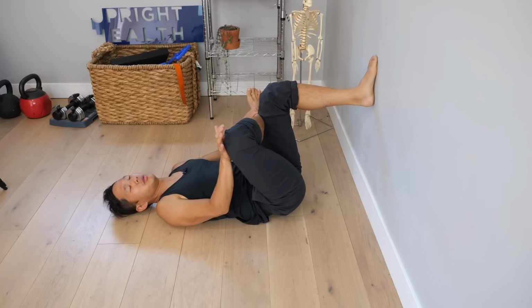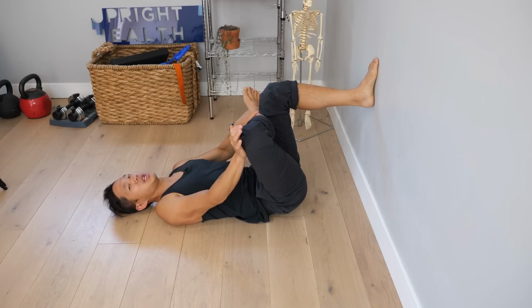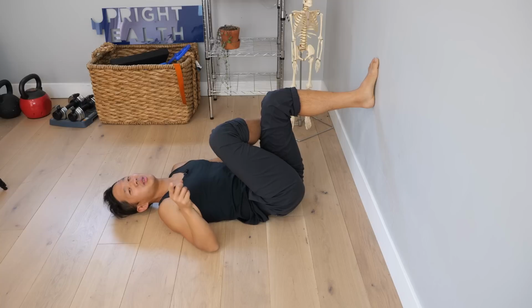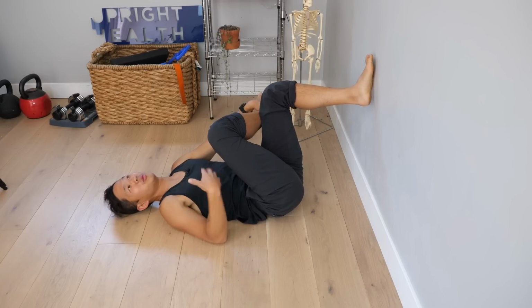Now, for some people, doing this motion with the external rotation is not going to be that challenging, and to you, I say congratulations, you are very lucky, because many people will find it challenging.